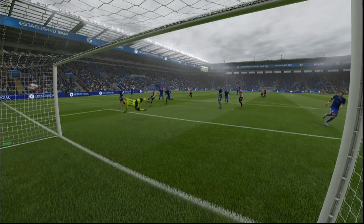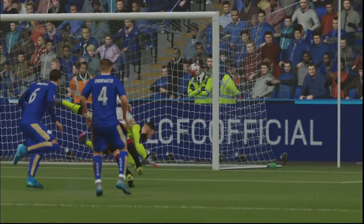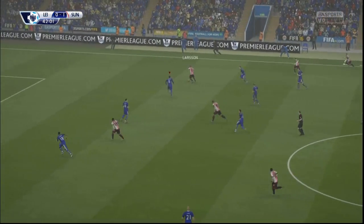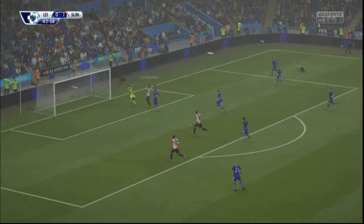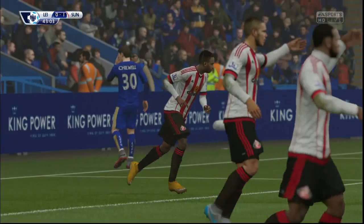Ben Hamer beaten again. He had a brilliant run when he first came into the team last season, not conceding many goals, getting a lot of clean sheets. But now our defense, I did change the sliders last season to make it a bit harder, and it was harder, but it wasn't hard enough.